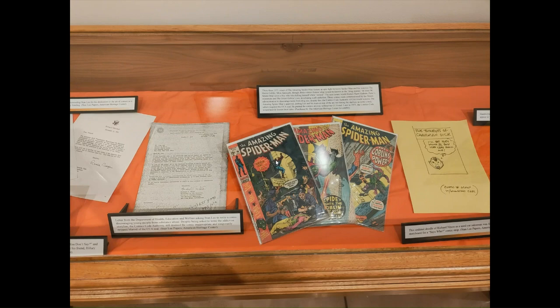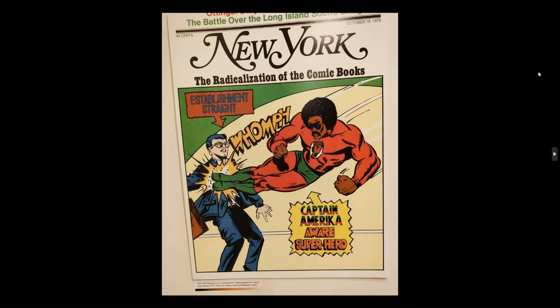The Goblin. Yes, old Goblin. And much letters and stuff there. I'm very exacting, aren't I? I have no idea what this was. It was just there. New York Magazine, the radicalization of comic books. Gee, Christmas. This is from 1970. And they should see him now, or probably shouldn't.